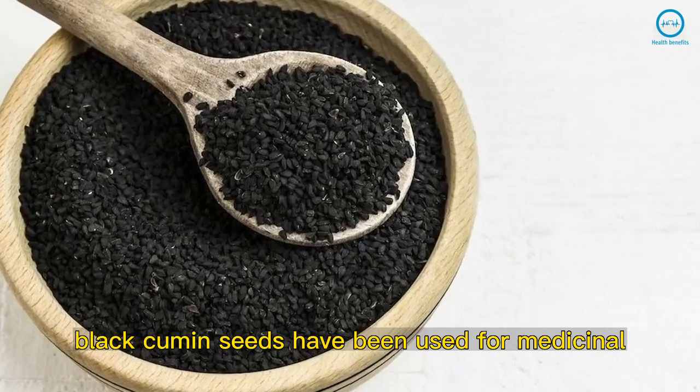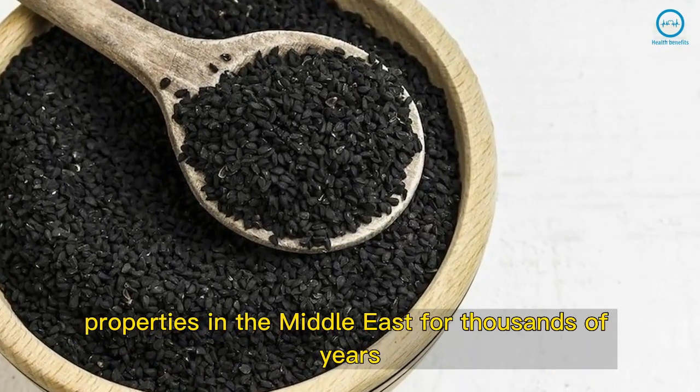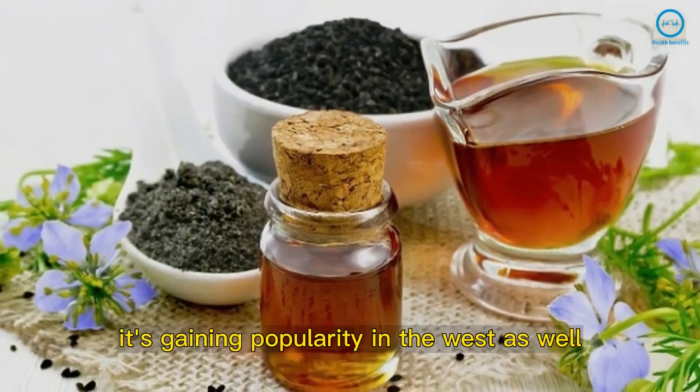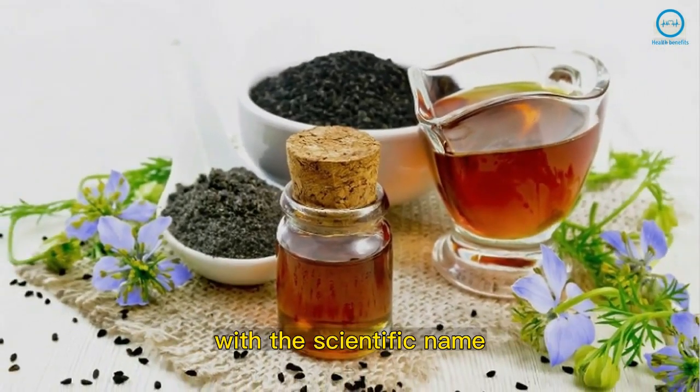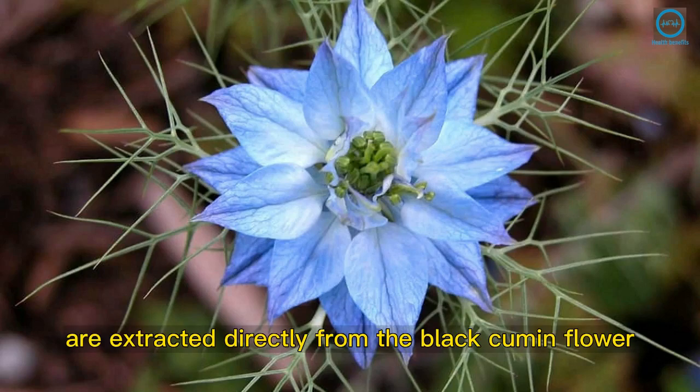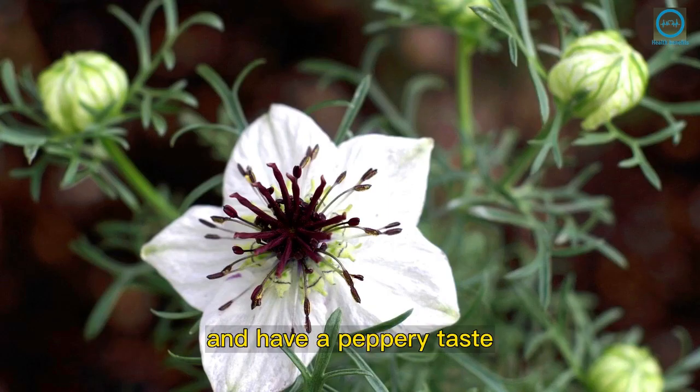Black cumin seeds have been used for medicinal properties in the Middle East for thousands of years, and it's not hard to see why it's gaining popularity in the West as well. With the scientific name Nigella Sativa, these seeds are extracted directly from the black cumin flower and have a peppery taste with a hint of onion and oregano.